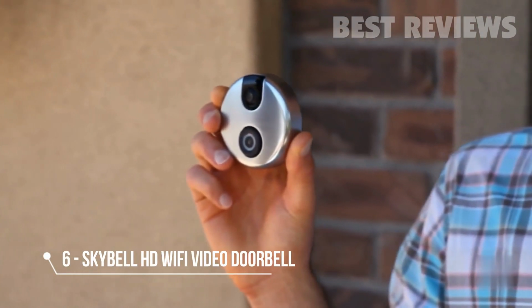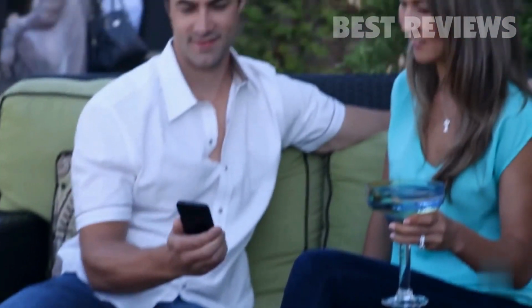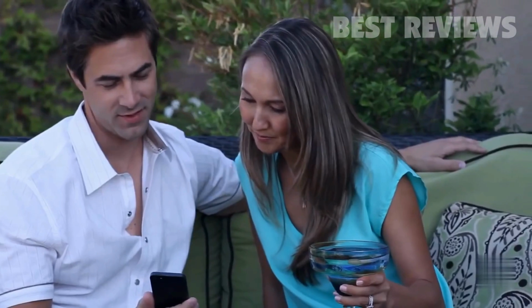SkyBell is a Wi-Fi enabled digital doorbell that allows you to see, hear, and speak to the person at your door no matter where you are or what you're doing. Looks like a solicitor. Oh, that's okay. The babysitter will get the call.